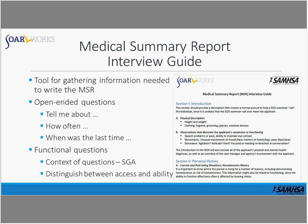The functional questions, which I hadn't touched on, are distinguishing between access and ability. They will show that the individual has impairments in their functioning as a result of symptoms of their illness rather than lack of access. So somebody isn't able to shower because they're experiencing homelessness. Is it because they don't have a shower, or perhaps their paranoia is so much that they're unable to go to the day center where there are showers because they can't be around people? So it would be lack of access, but we want to dig deeper with our questions to see, is it lack of ability due to the illness? Because that's what's going to fit the criteria for Social Security.